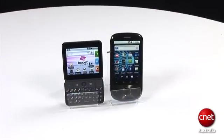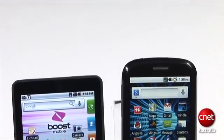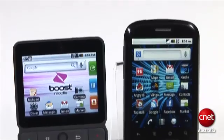Now, both phones are actually manufactured by Huawei. The Boost Droid's name reflects its exclusive availability through Boost Mobile, and both phones cost well under $200. This one's $150 and this one's $160. Though the prices are quite similar, these phones also offer a pretty different experience with unique strengths and weaknesses.